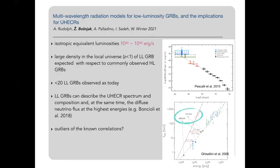We also studied the prompt phase of low luminosity gamma ray bursts as potential sources of very high energy gamma rays. This paper is just about to be submitted. Low luminosity gamma ray bursts exhibit substantially lower luminosities and in some cases longer durations than commonly observed gamma ray bursts. Additionally, these events are characterized by relatively low Lorentz factors and lower peak energies. Due to their low luminosity, they are mostly detected at low redshift.